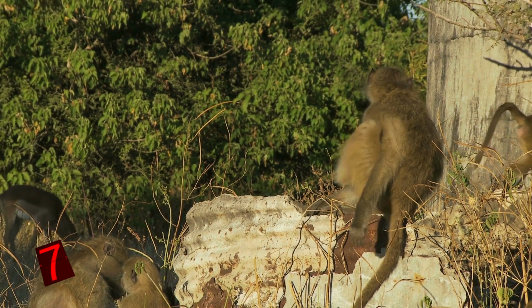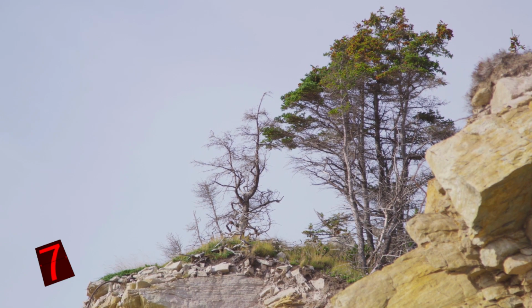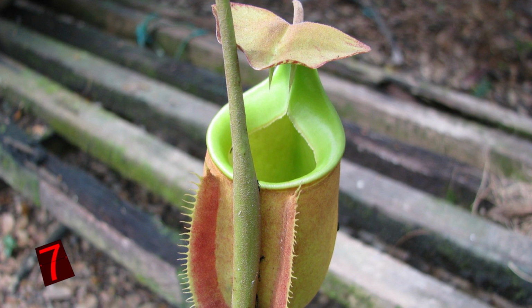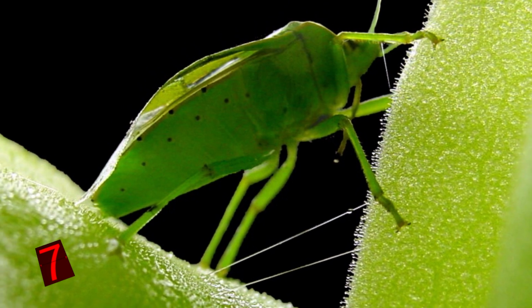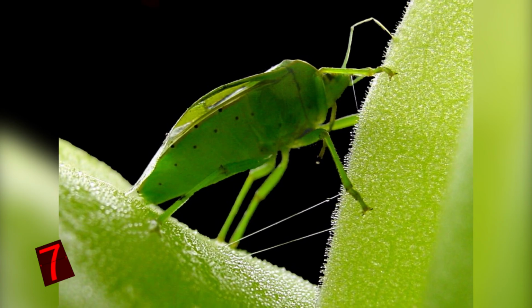Unlike the North American pitchers, who grow in the ground, monkey cups are creepers, using the trees in the forest to climb high into the canopies. Their pitchers then form on the end of hanging tendrils, attracting insects with the sweet scent of pollen. These traps work in much the same way as other pitchers. They are too slippery to climb out of, and so insects drown in the fluid inside.